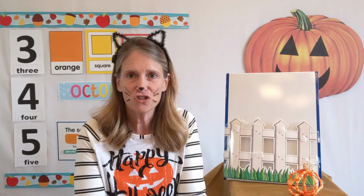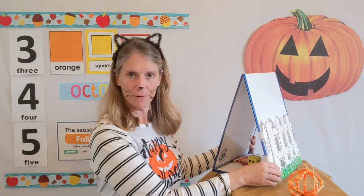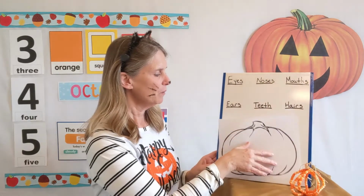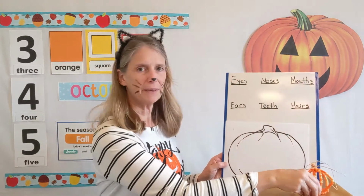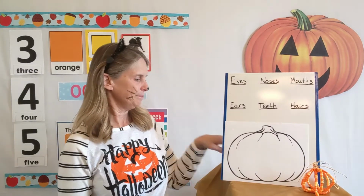This game, your grown-up can print off a pumpkin sheet on Facebook. There's a pumpkin sheet to print off there. Let me show it to you. Or you can just get a piece of paper and draw a circle on it and make that your pumpkin, whatever you'd like. But what we're going to do, my pumpkin is empty. He's blank. So we're going to take a dice.